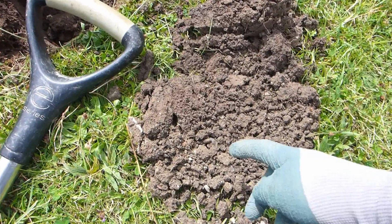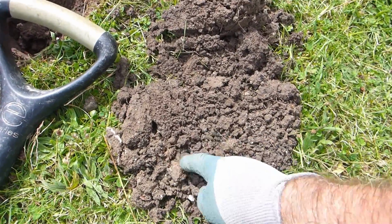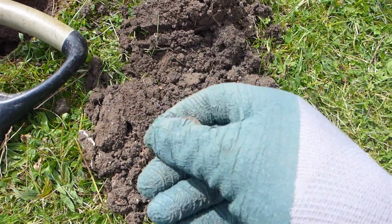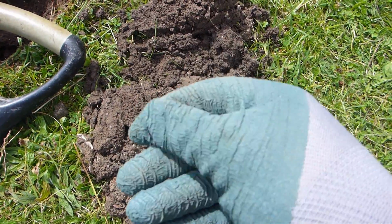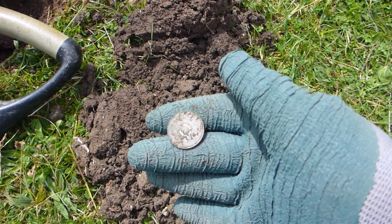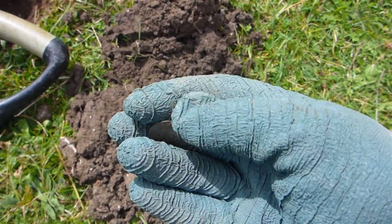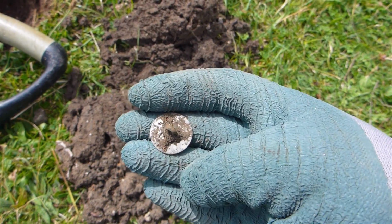Well guys, first find about 8 inches down. We got a pewter button. It's got a little pattern on it as well, like a little circle pattern. That's a nice one. It's a change from the plain ones. Oh, we're off and running now.